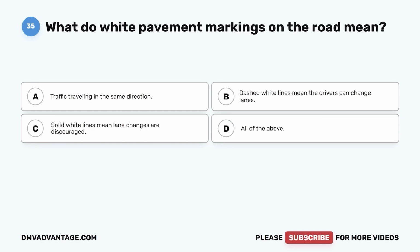Question 35. What do white pavement markings on the road mean? A. Traffic traveling in the same direction. B. Dashed white lines mean the drivers can change lanes. C. Solid white lines mean lane changes are discouraged. D. All of the above.